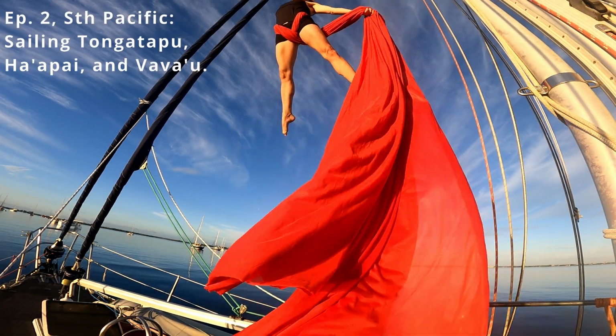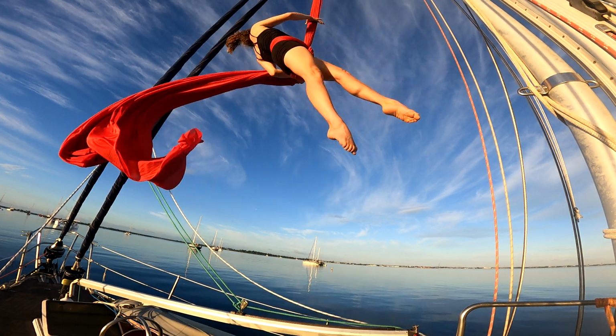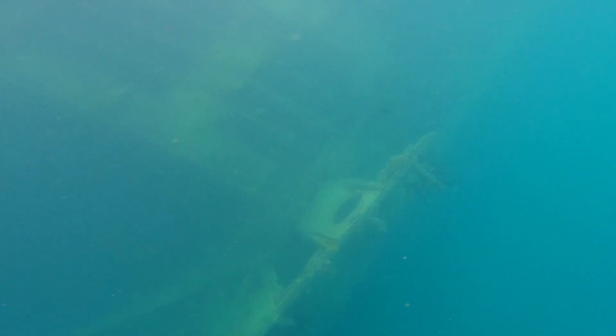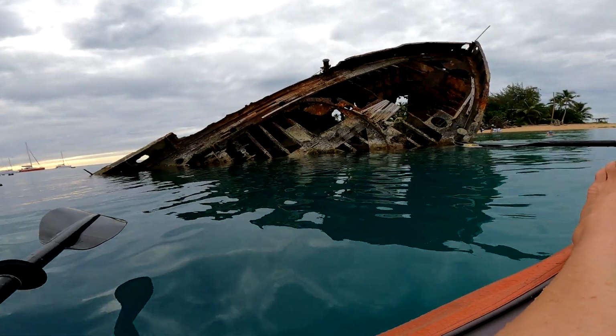We're Robin and Steve. In the last episode, we were hanging out, waiting for customs for 2 days at the beautiful Pangai Motu Island. Once we'd been cleared, we could explore the sights of Big Mama Bar, such as this old shipwreck, which kids were using as a playground.